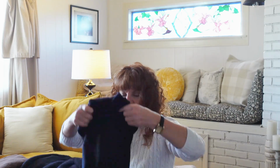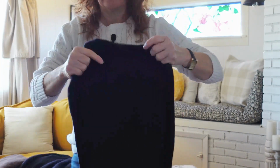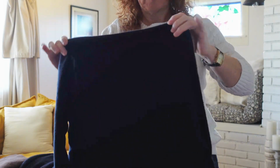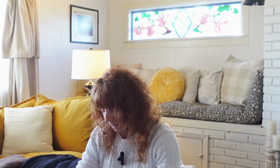And then I have, let's see here, I have a turtleneck black cashmere sweater. This one is a Talbots, and it's a little bit oversized. It's just a size medium, but it's got a real nice turtleneck. So on a nice cold day, I can wear this, put a blazer over it, and not have to put a coat on, unless it's like 0 degrees outside.